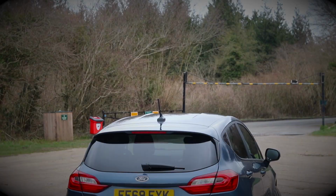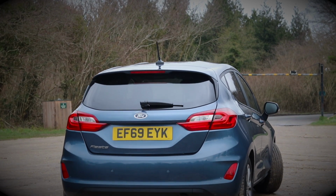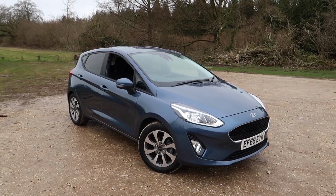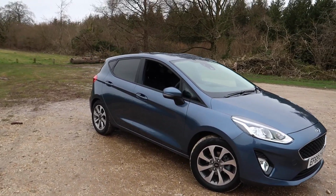It looks quite dull, but I must admit, when the sun hits it, it is a really nice colour. But even so, I would still personally go for the desert island blue. But that's personal preference, of course. Overall, it is a smart looking car.